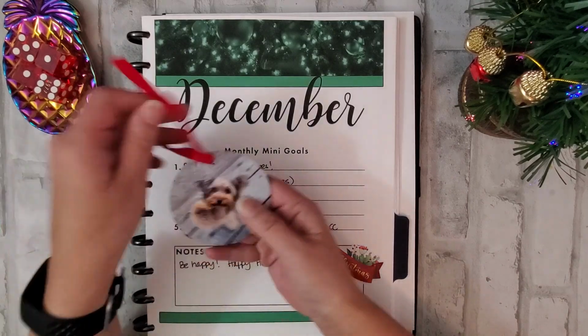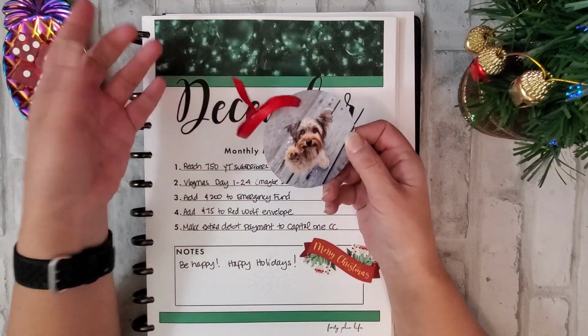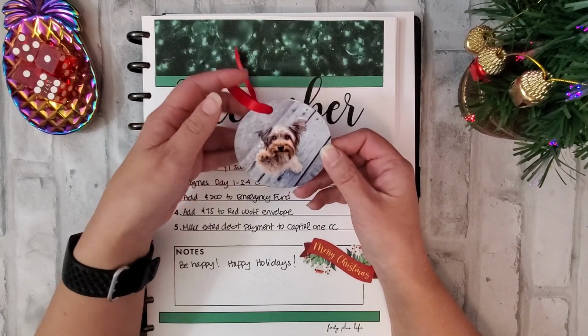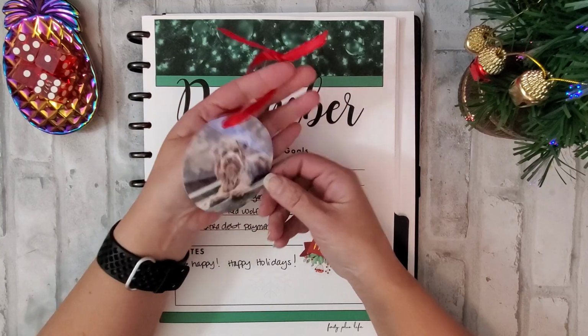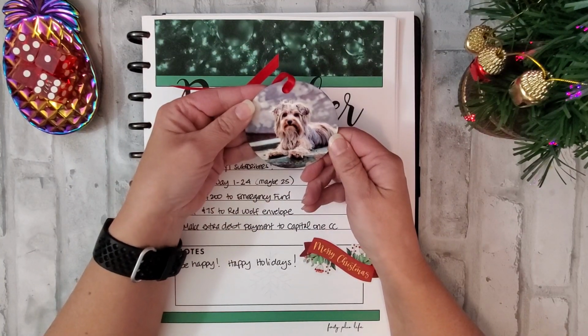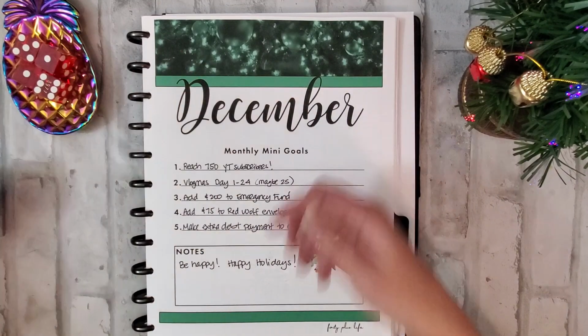And then I found this one of Nugget when he got a little photo shoot that I won. The photographer sent this for me since it was around Christmas time, and I thought that was so sweet. Oh, I didn't realize it had a back too. His hair was super long then. So that is a little Nugget.